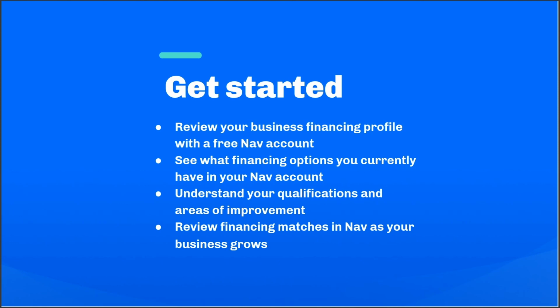And, depending upon your qualifications, you're going to be matched with different types of lenders that will charge different interest rates, etc. And you can always talk to somebody at NAV and ask the question, why am I being matched to this particular type of financing? And they will gladly explain to you the reason why. And it could very well be, like Jerry has suggested, that we're missing some information, and that might improve the type of financing that you get matched for. And as your business grows and your revenues increase and your credit profile gets stronger, the options that are available to you will increase as well.